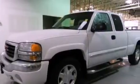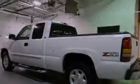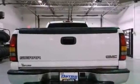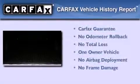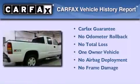All of the following features are included: a power driver's seat, air conditioning with automatic climate control, heated side view mirrors, a 6-speaker audio system, a leather-wrapped steering wheel, a 4-wheel independent suspension, a security system, OnStar, a rear window defroster, and cruise control. This GMC has had only one owner, and it qualifies for the Carfax buyback guarantee.